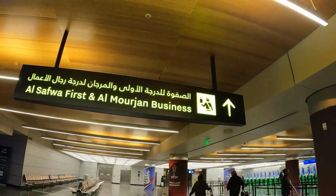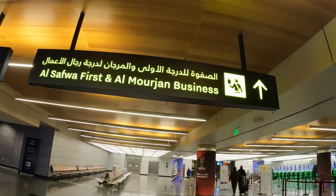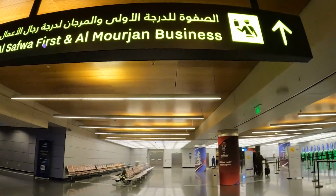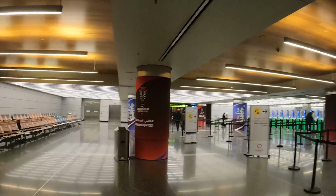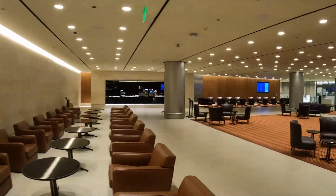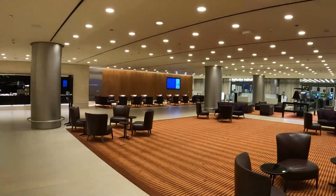All right, so for business and first class folks, for immigration, you have your own queue in the lounge. So it's my first time. Let's go check it out. You don't have to stand in the regular queue. Well, folks, welcome to the arrival lounge of Qatar Airways for first and business class. There's one at immigration, and there's one when you check out after immigration, pick up your bags. And this place looks freaking amazing.